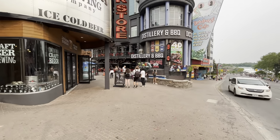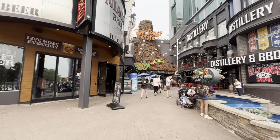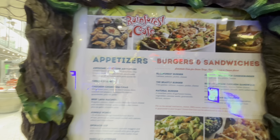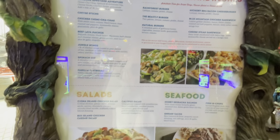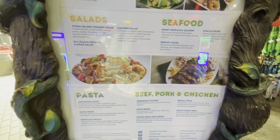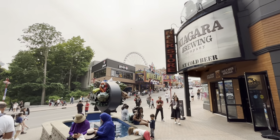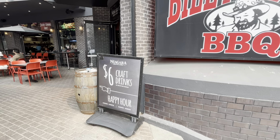Good to know. This is where the Rainforest Cafe is located. And then there's Billy Bones Barbecue Restaurant, and then there's Niagara Brewery. So this is the Rainforest Cafe menu, but they do not have the prices here. But I can tell you, you can probably look it up online and they have, you know, your various burgers and sandwiches and salads and tacos and seafood here, and also pasta and steak and many side dishes. And that is Rainforest Cafe. The Niagara Distillery shows they have $6 craft drinks on selected drinks, and they have happy hour from 4 to 5 and 8 to 9.